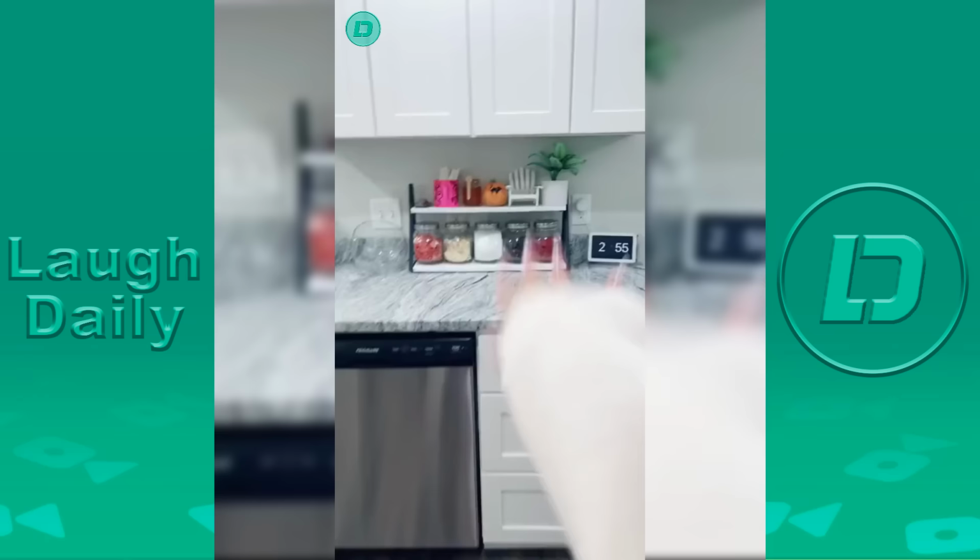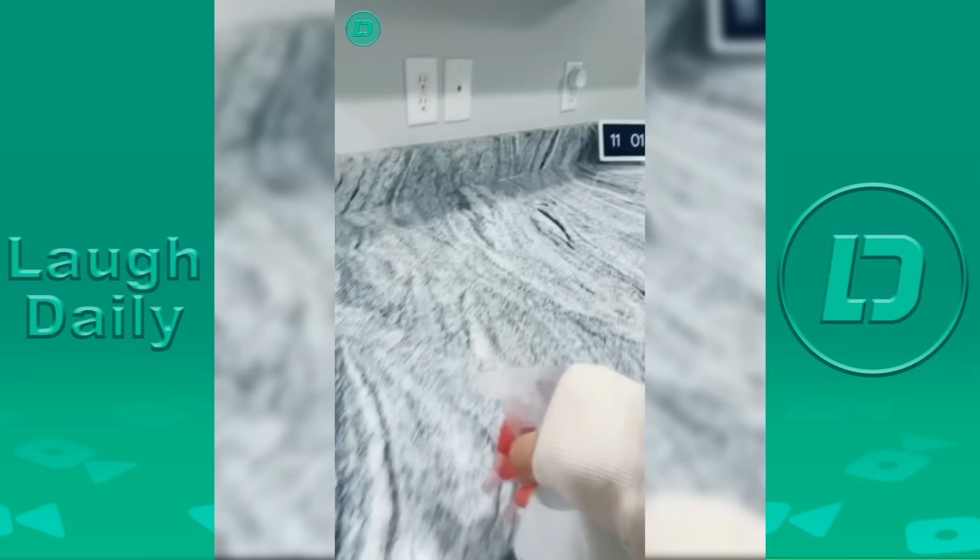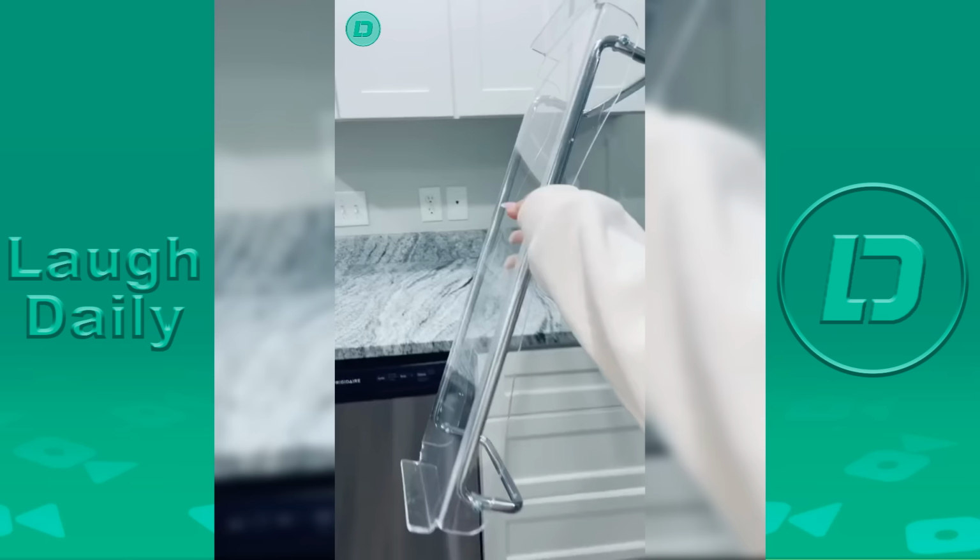Yo, what up? I'm gonna try to make an aesthetic hot chocolate bar. Just not understanding. I love how it's 11 at night now. First, I'm putting up LED lights. They make everything look good. I'm gonna use this laptop stand.